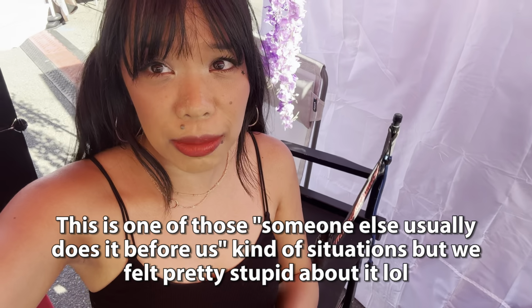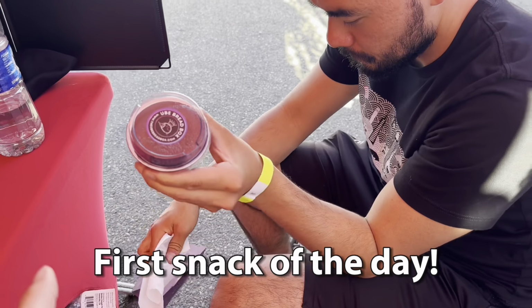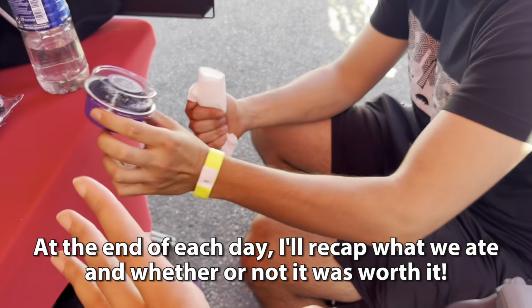Thank you, random vendor I met at Christie's booth. Yay. It's big for $4. That's not a night market price. That should be like $10 here.